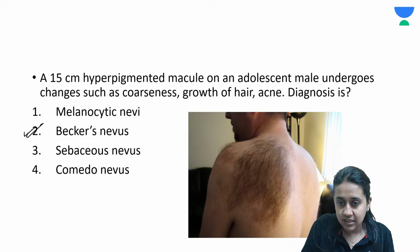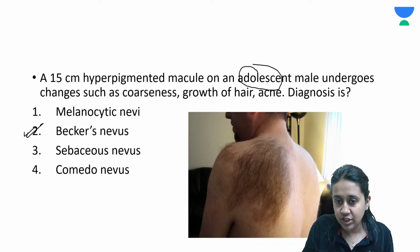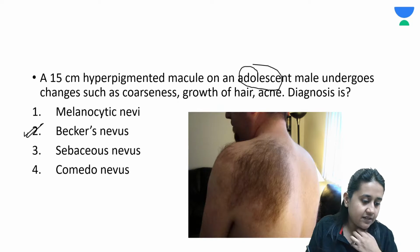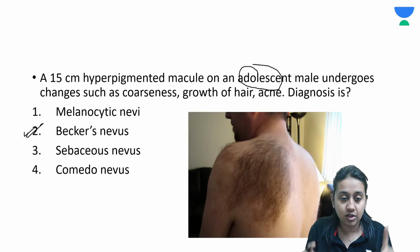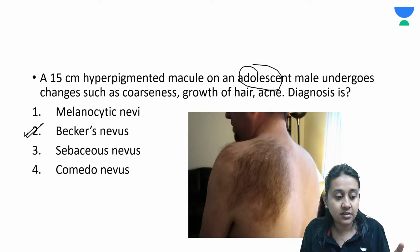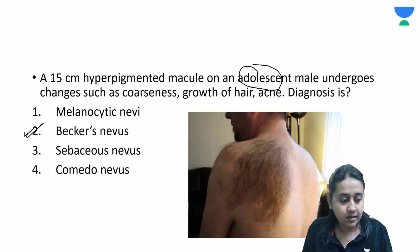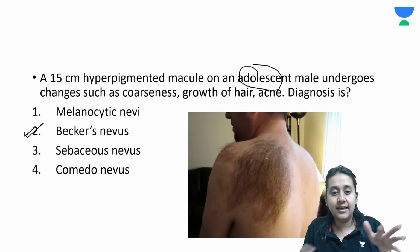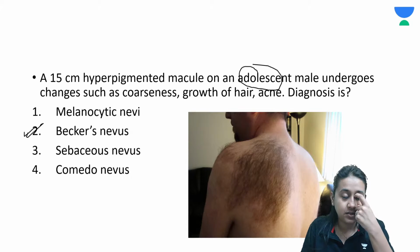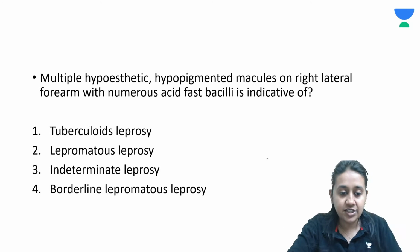Now here why is it Baker's nevus? First of all, the hint is adolescent male, brownish patch with increased hair. Very classical of Baker's nevus. Now why adolescent? Because in Baker's nevus, these cells have androgen receptors in them. So during puberty, the androgen circulation increases and these nevi also increase in size. Okay. So with this, we are done with today's session.